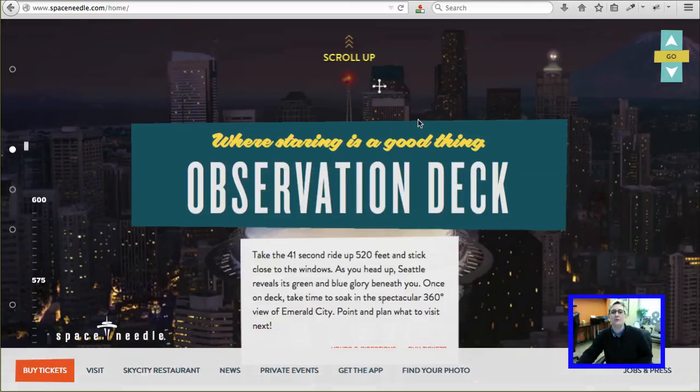But very cool. I really like their huge fonts and the simplicity of the website and how they're presenting their story. All right, that was number 3. Number 4, you're going to see a lot of longer pages happening, and that's kind of an example of what we're seeing here. I've not done one click, and yet I've seen all of this content.